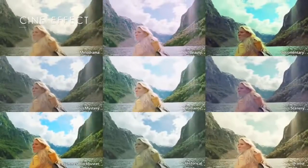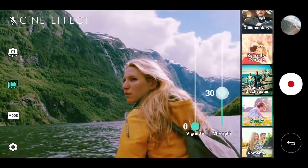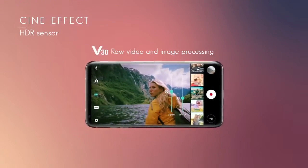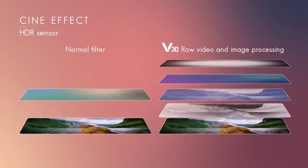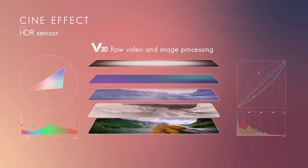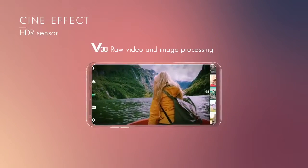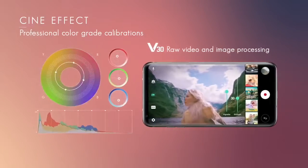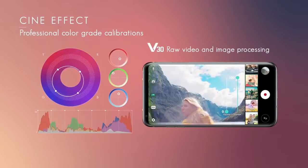Cine Effect makes your videos look like Hollywood movies. Cine Effect's color presets are more than simple filters you find in other phones and apps. Cine Effect's video processing starts from the raw files taken with a V30's HDR sensor. Then, deep image calibrations designed by professional color graders are added when you choose your preset.